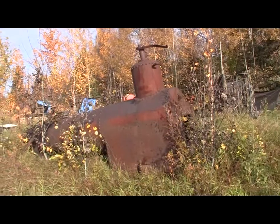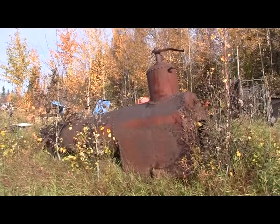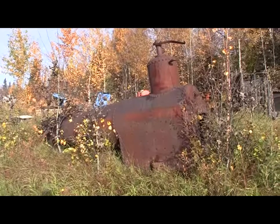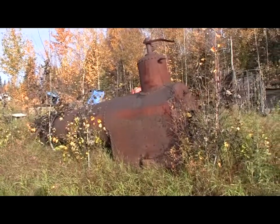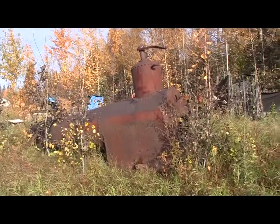There's an old boiler. They'd fire that guy with wood, producing steam to run the steam picks for thawing the ground, getting at the gold in the frozen permafrost.